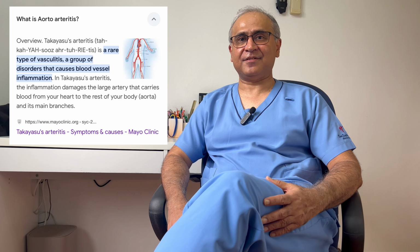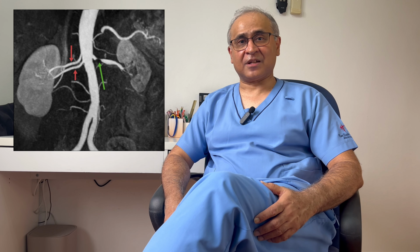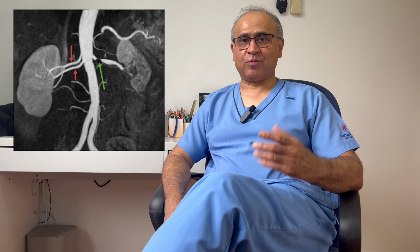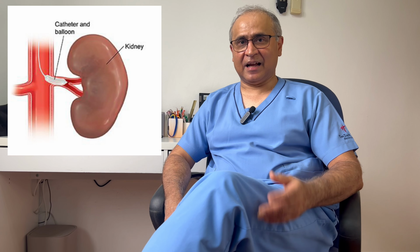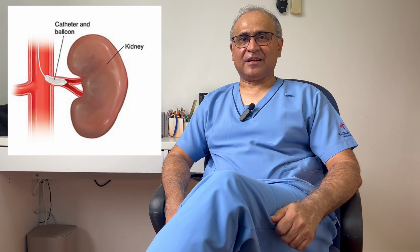And the reason I say that is because it brought to the forefront a few things which IR is so special about, and that's basically skill, innovation, and also having to keep up with modern literature. So this patient had aortoarteritis, a very tight renal artery stenosis, and was having severe uncontrolled hypertension as a result. In those days we would just go ahead and do a balloon angioplasty, and we did that, a high pressure balloon angioplasty, because an aortoarteritis artery doesn't really dilate that well.